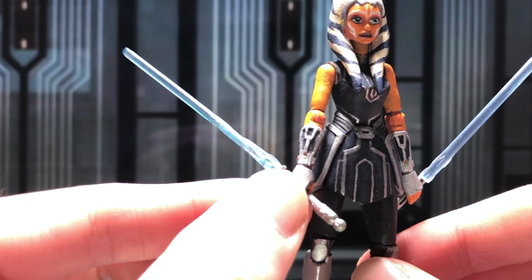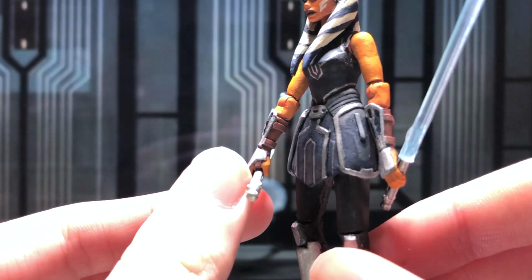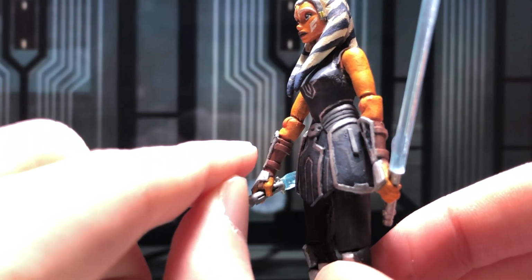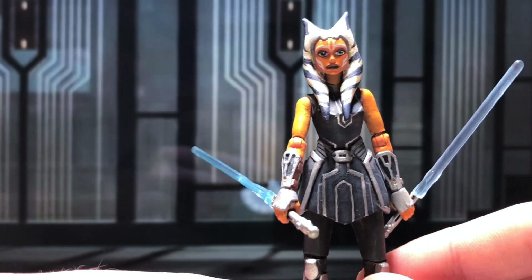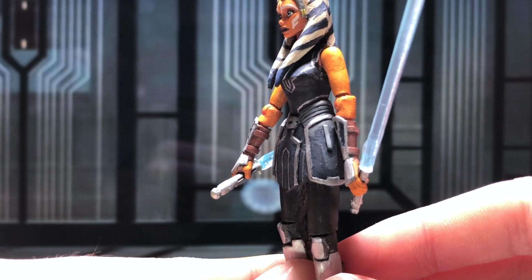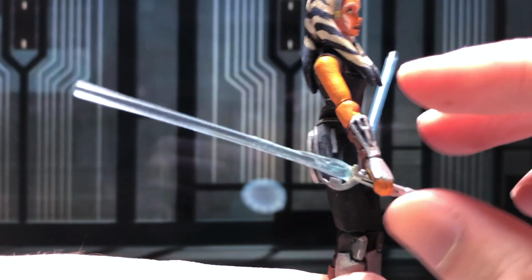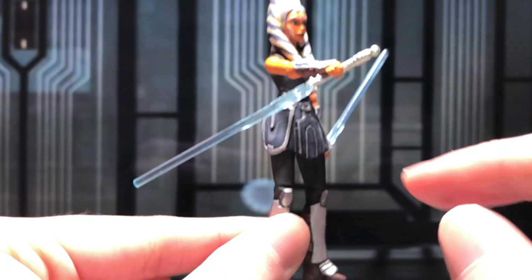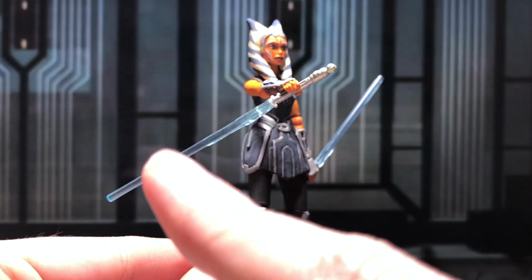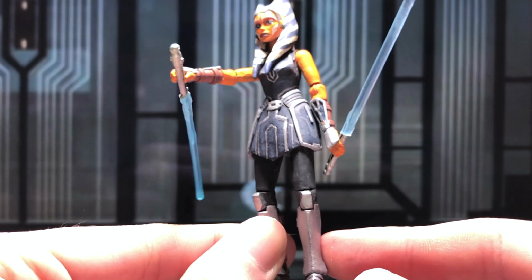Elias also painted on the gauntlets here that Ahsoka wears during the Siege of Mandalore, including the wraparound area right there. Now, I don't know if you guys could tell either, but this is the Rebels Ahsoka body that they utilized, which actually works very well for this Ahsoka. You can also see that they have gone ahead and given her the blue lightsabers. And how they did this was, I think they just snipped off the green blades and just glued on the blue blades, which look phenomenal.